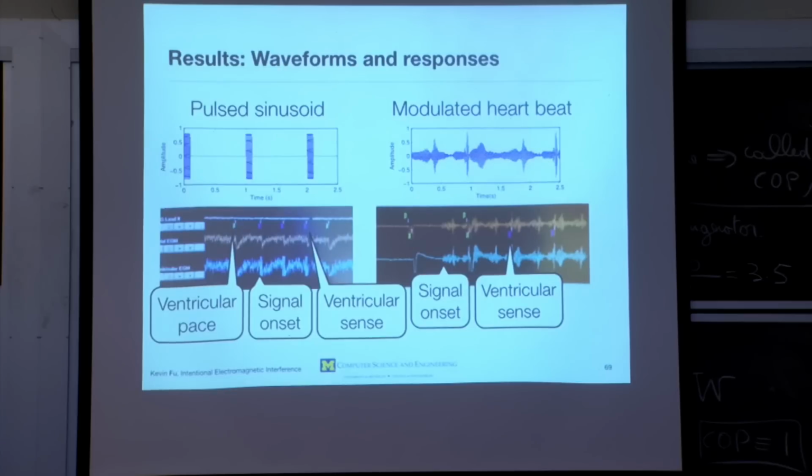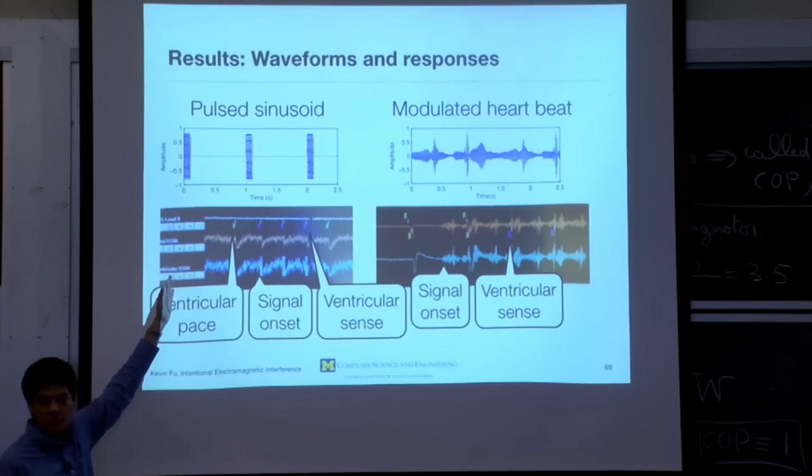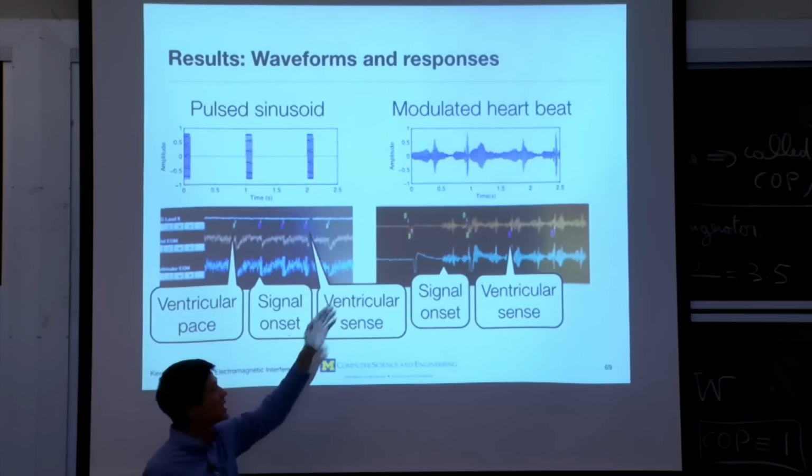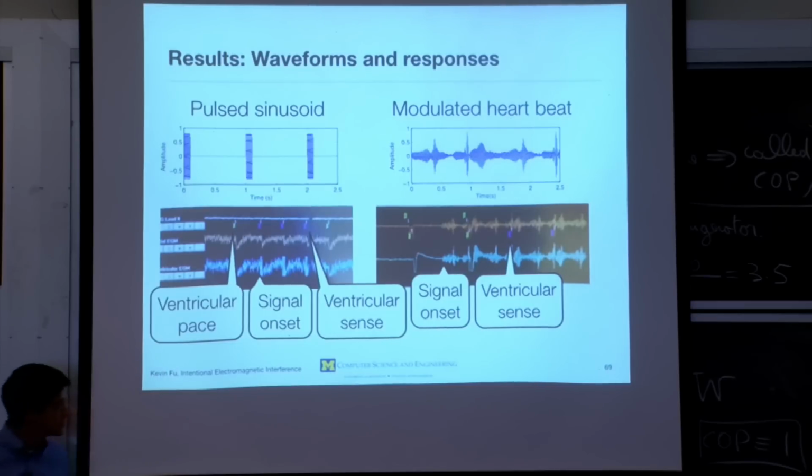So here's what the device thought it saw, even though it wasn't happening. Keep in mind, this should have been a flat line, because there is no patient. There is no heart beating. So we tried a couple different signals of interest. We pulsed a sinusoid. That's really a sine wave, but it's so fast you can't quite tell. But we pulse it like a heart rate, so every 1 second we sent out a pulse. And then we also did one that was modulated. That's a little bit noisier.